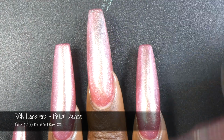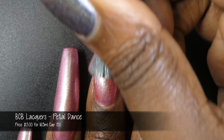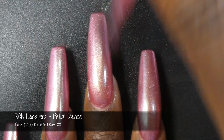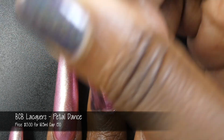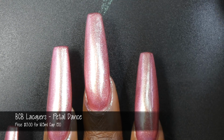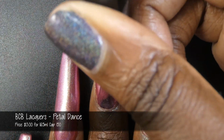You can also pick up hints of blue and gold as well at some angles. It's priced at $13 for 16.5 ml and has a cap of 150 bottles. Petal Dance had a great formula. It didn't feel overly thick or thin, and I did not have any application issues.